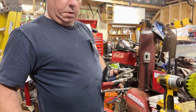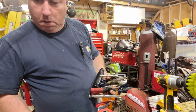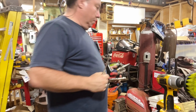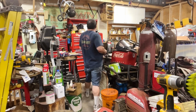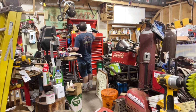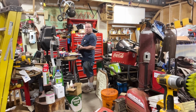I gotta sharpen some more chisels too. Gotta put these back. What else goes in that box? I don't know. Alright, let me go put these over here. You guys always watch me walk over here and put stuff in the box. I'll probably put the camera over here in a minute and show you what's in the box. You think I should do that? I don't know.